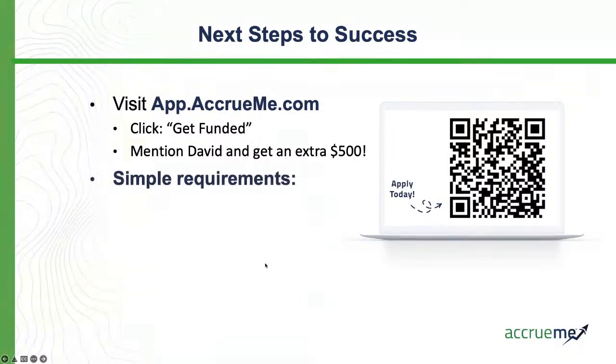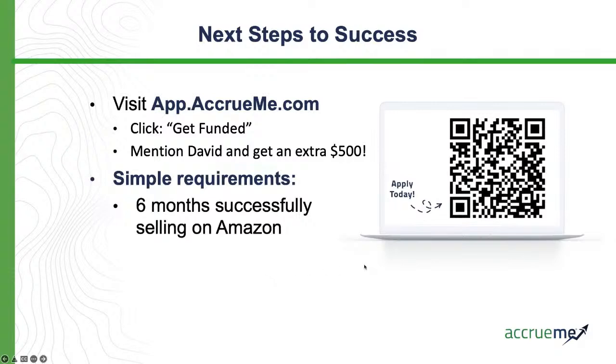The requirements are so incredibly simple. Be selling on Amazon for at least 6 months and be doing at least $10,000 in capital. Your capital is your inventory at cost plus your accounts receivable. If you don't know if you meet that, go ahead and fill out the app. We'll go through it with you. And if you're, say, 4 or 5 months, hey, you're getting close.